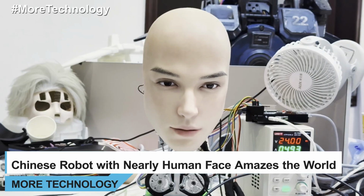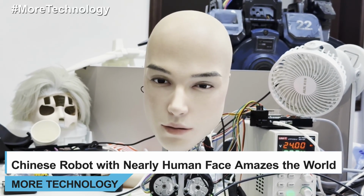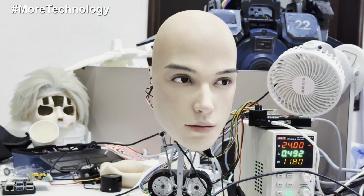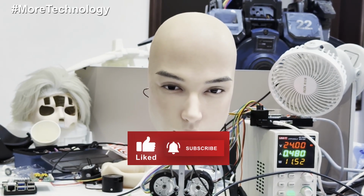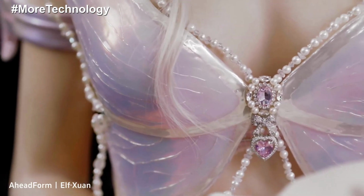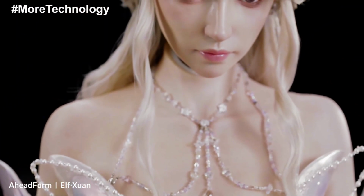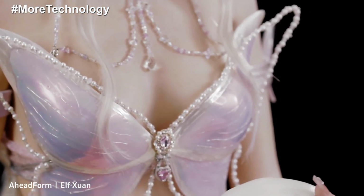A Chinese company called Headform has gained worldwide attention with a humanoid robot capable of reproducing facial expressions with incredibly realistic detail. The robot's head blinks, looks around, and displays emotions that seem human, leaving viewers amazed at the level of technological precision achieved. Headform's goal is to enhance human-robot interaction. To do this, the company combines self-learning AI algorithms with high-precision bionic actuation technology. The result is robots capable of expressing authentic emotions and highly detailed facial movements.